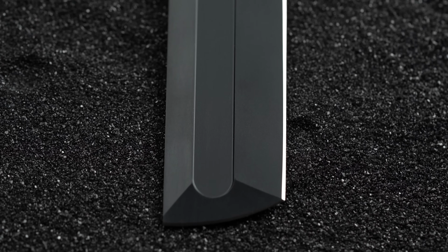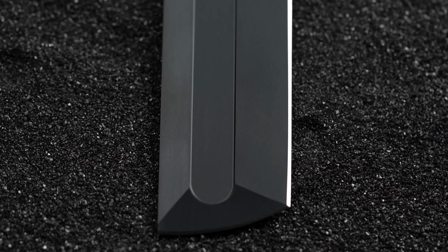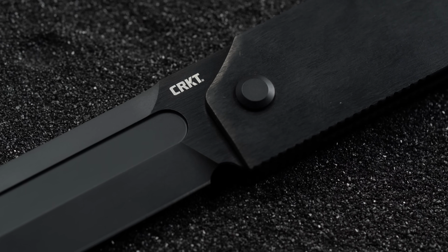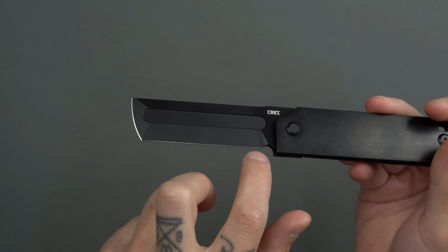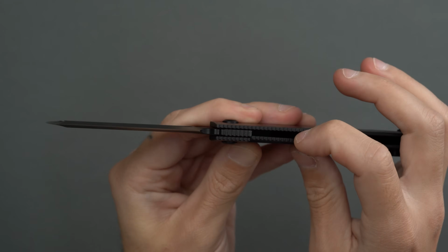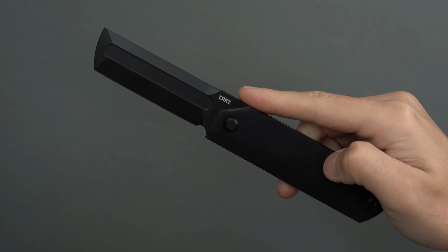And a cool little fun fact here, the design was originally created as a commemorative piece for the crew of a SpaceX launch, bringing a cosmic connection to this terrestrial tool. CRKT certainly didn't skimp on materials here. The 3.23-inch cleaver-style blade uses Austrian M390 steel coated in black titanium nitride. The all-black titanium handle keeps weight at a reasonable 3.5 ounces, while a reliable frame lock offers peace of mind. And thanks to the IKBS ball-bearing pivot system, deployment feels incredibly smooth.